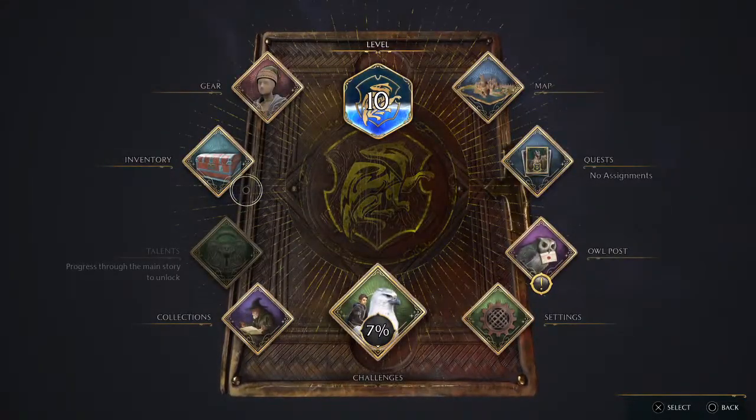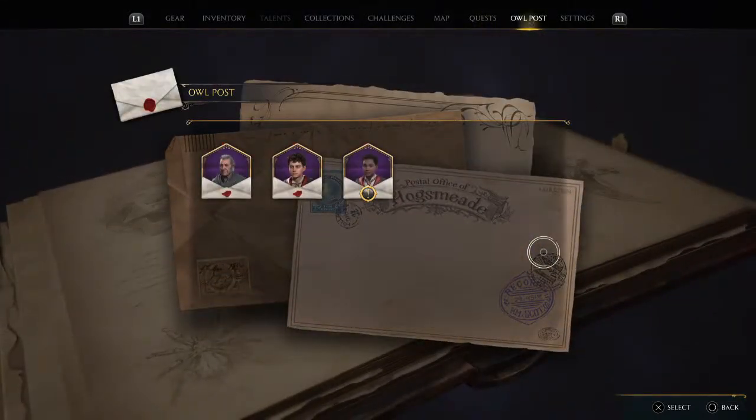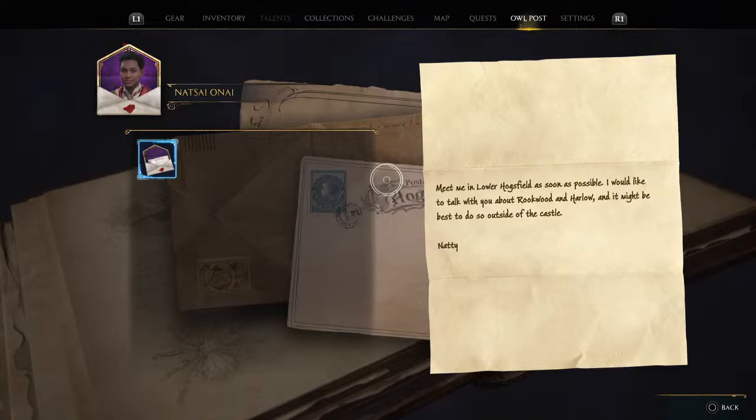I'm guessing this is probably the potion class. Letter from Natty: Meet me in the Lower Hawksfield as soon as possible. I'd like to talk to you about Rockwood and Harlow, and it might be best outside of the castle. Natty. Bet, I'll be doing that in a second.